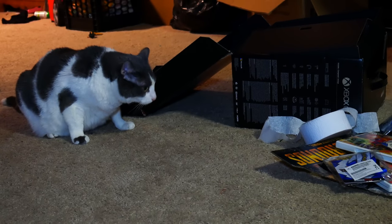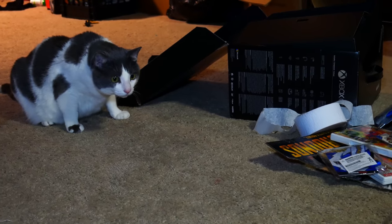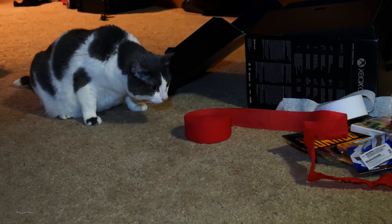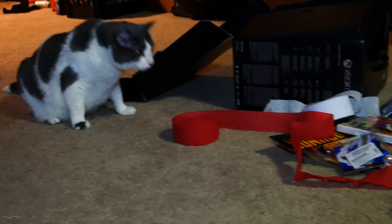What is that? He just now realized the camera's looking at him. And guess what? He has a brother. Red. So, two things, a party streamer so far.